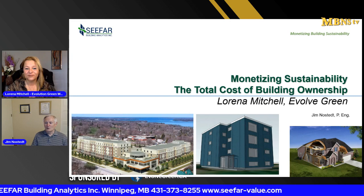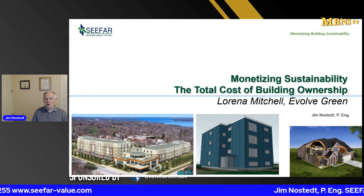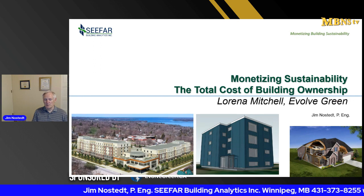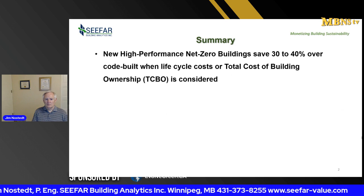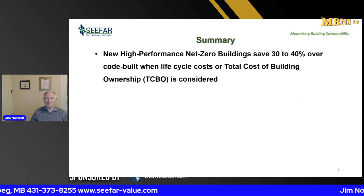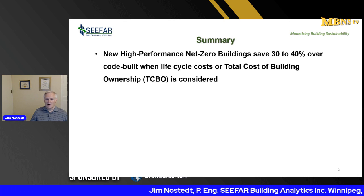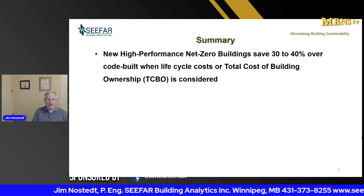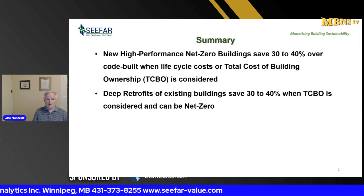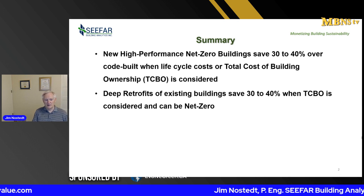Sure. So I'm going to go through this information, and I think once you start to see it, you'll see that this is really not that complicated, but it is going to show you something that other people really aren't doing. Really what we're going to show you is that new high performance net zero buildings will save you 30 to 40% over a comparative code built building when you look at the life cycle cost, or what we call the total cost of building ownership. You can also do this with existing buildings and deep retrofits, and the savings are very similar, although it takes a little longer for those savings to show. And I'm going to show you how that's put together in a minute.